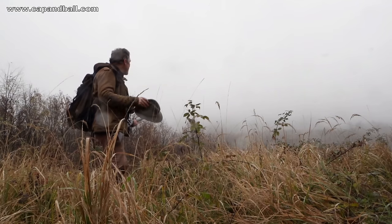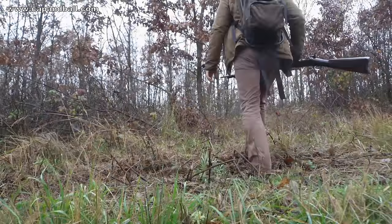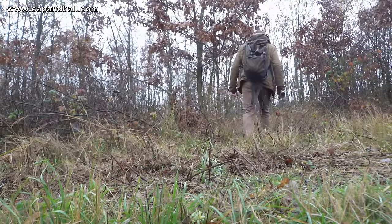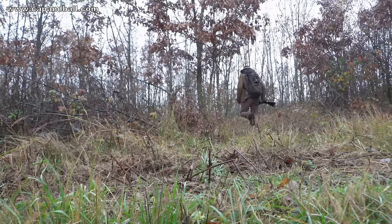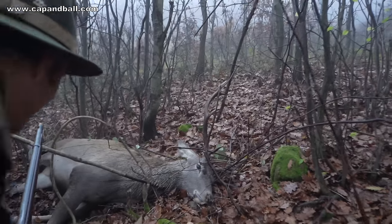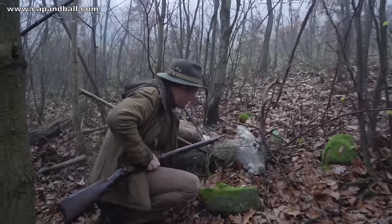After waiting 10 minutes, we shall start to look for his trail. And luckily the search was not long. He only ran 10 meters before falling.